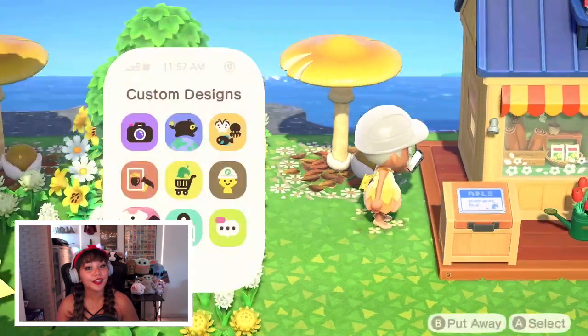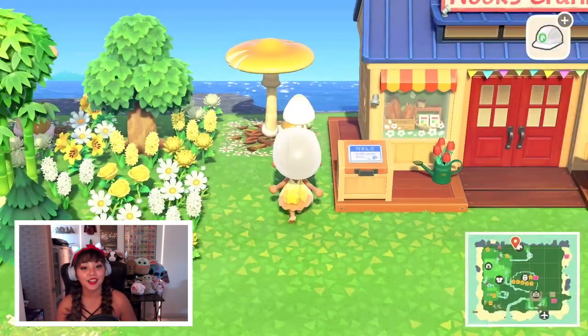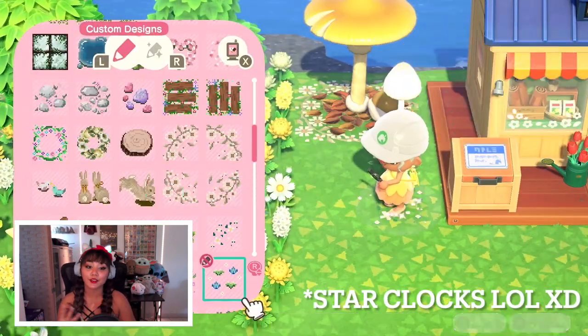Since this is the Light Fairy neighborhood, I'm using a bunch of glowing items to fill the rest of the space for this build. I use a lot of the yellow and white variations of the mush lamps, nova lights, and nova clocks.